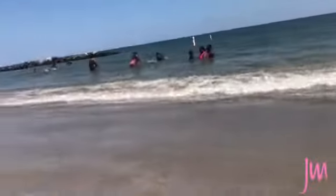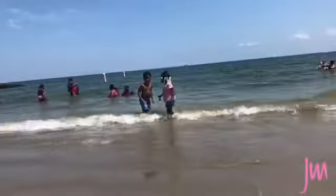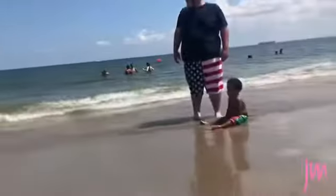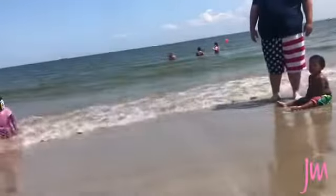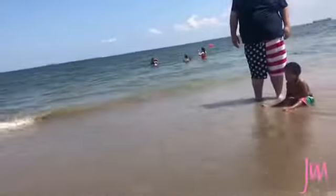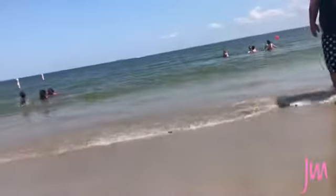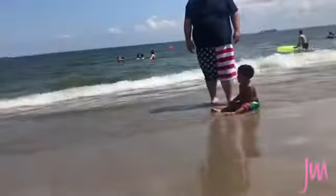We are at Buckroe Beach with the kids. Again, it is just beautiful. This is my first time being here. I remember my grandma used to say a long time ago that this was the only beach Black people could go to. But it's not like that anymore, of course. It's really nice. It's actually better than Virginia.